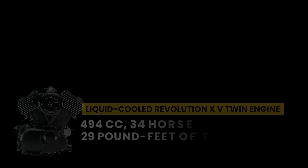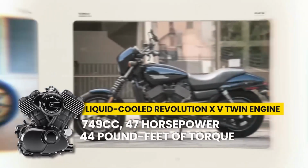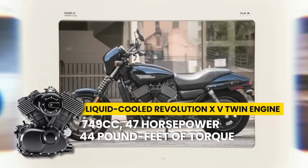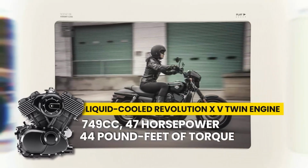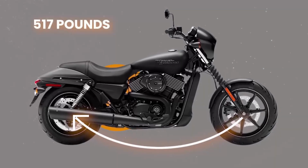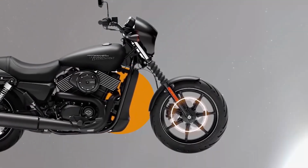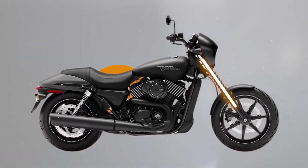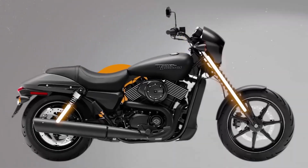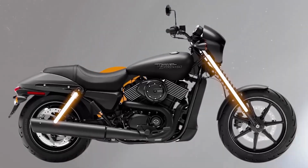The slightly more powerful Street 750 features a liquid-cooled Revolution X twin engine as well, but with a displacement of 749 cubic centimeters, producing 47 horsepower and 44 pound-feet of torque. Both models are relatively lightweight, tipping the scales at around 517 pounds, making them easier to handle than most of Harley's larger cruisers. The braking system includes a single front and rear disc with an anti-lock braking system available as an option. The suspension setup consists of telescopic front forks and dual rear shocks, which offer adequate support for city commuting but can feel a bit stiff on uneven roads.